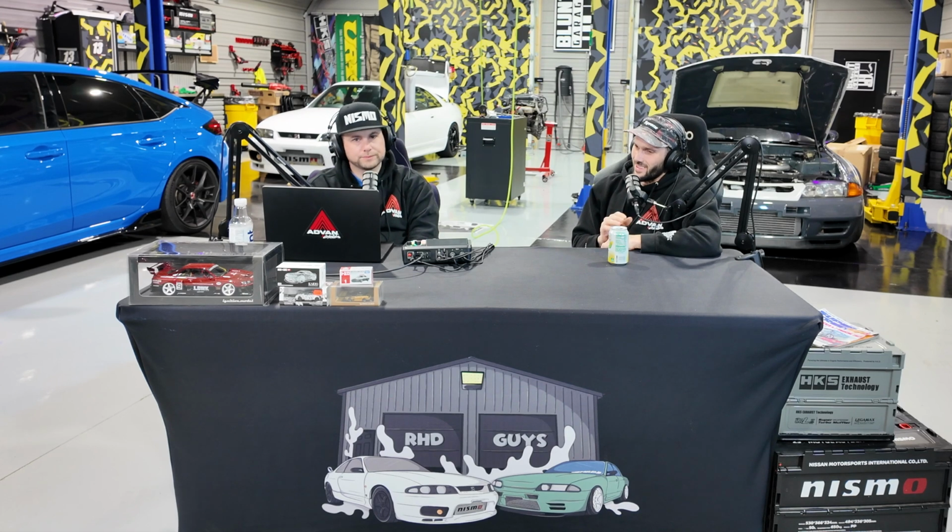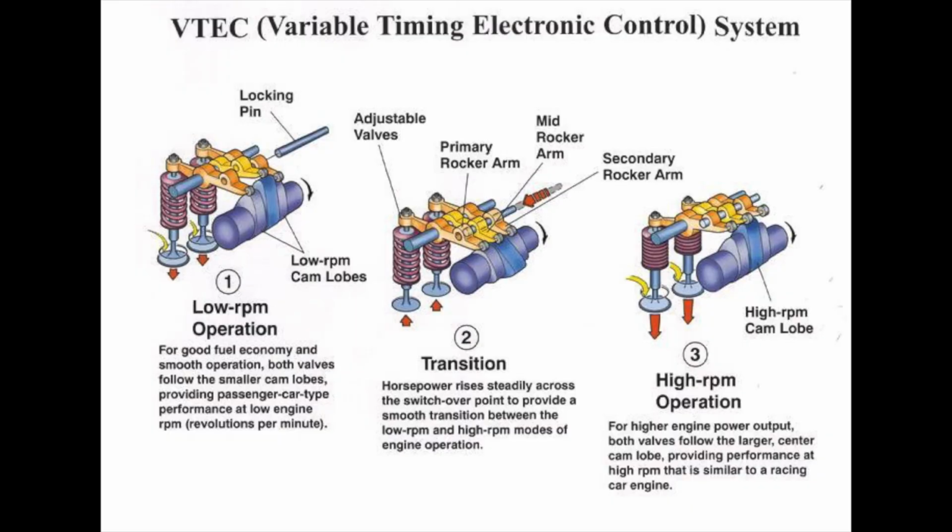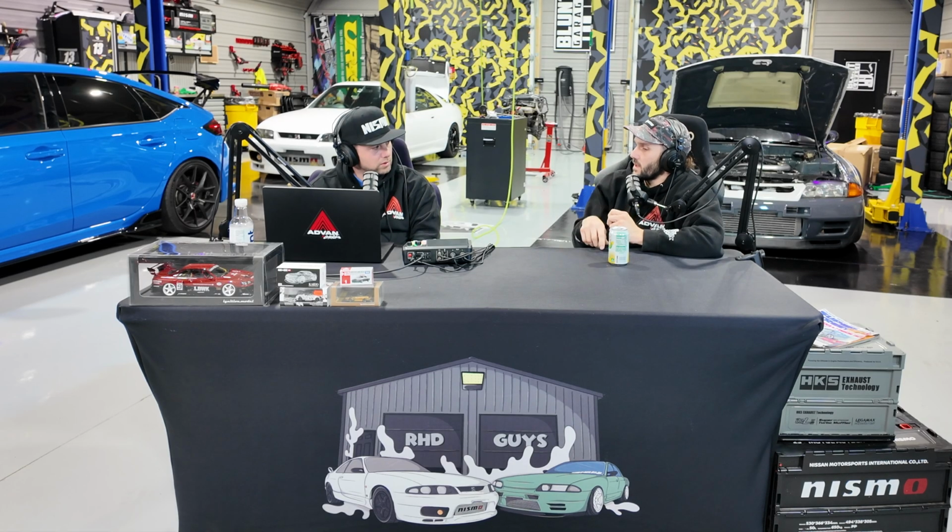VTEC is electronically controlled by a solenoid. Whenever you hit a certain RPM, a solenoid activates. It's an electronic solenoid, and it activates through the ECU. It basically sends oil pressure to push over into VTEC, I guess you could say. And that's where you get the larger cam profile, the change in the sound of the engine, and more power up top.